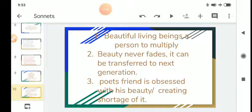And the last line, Shakespeare says that pity the world, or else this glutton be, to eat the world's due, by the grave and thee. He requests his friend to have pity on the world and bear a child. Otherwise, you are a glutton, keeping your beauty to yourself by taking it with you to the grave.